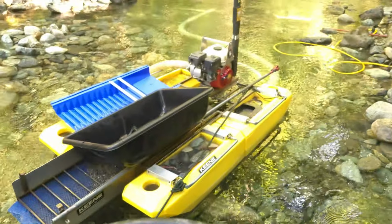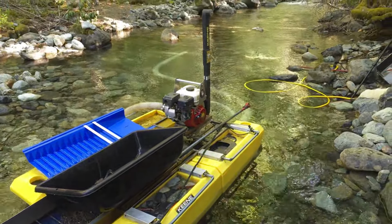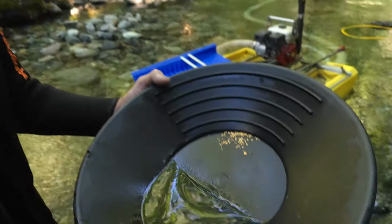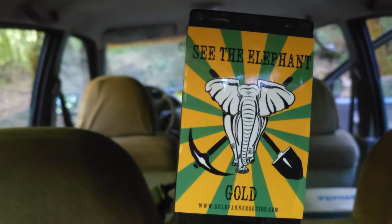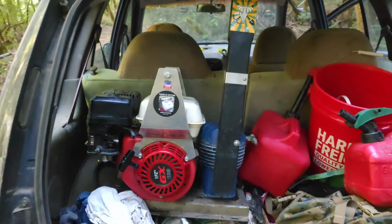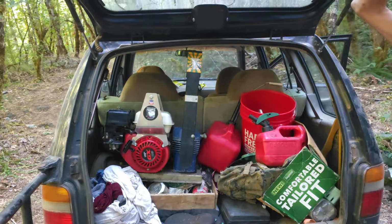I will pull that engine off, and then I will fix it this week, and then we'll get back to it. Yeah, in a couple days, maybe I'll be back down again. Sounds good. Well, it's time to head home, and you're going to fix the motor, and we're going to hit it again in a couple days. I'm looking forward to it.